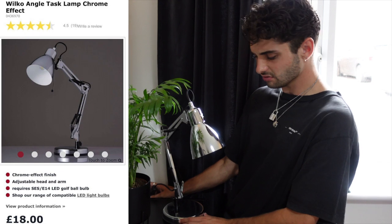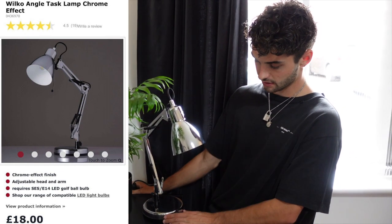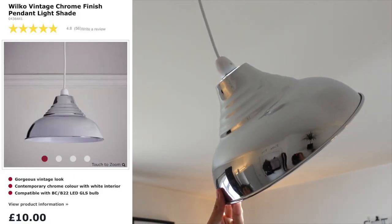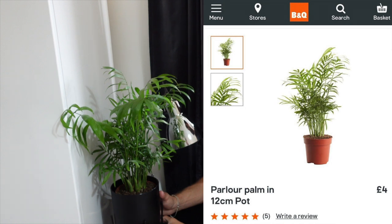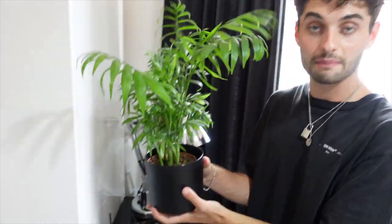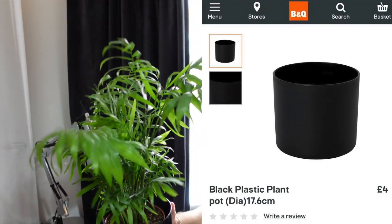I don't really use this too often because I have other lamps in my room from Wilko's to match this. These are both from Wilko's. And I got this plant from B&Q. You buy the plant individually. I paid £4 for this. And this is just a plastic black matte pot, also from B&Q.